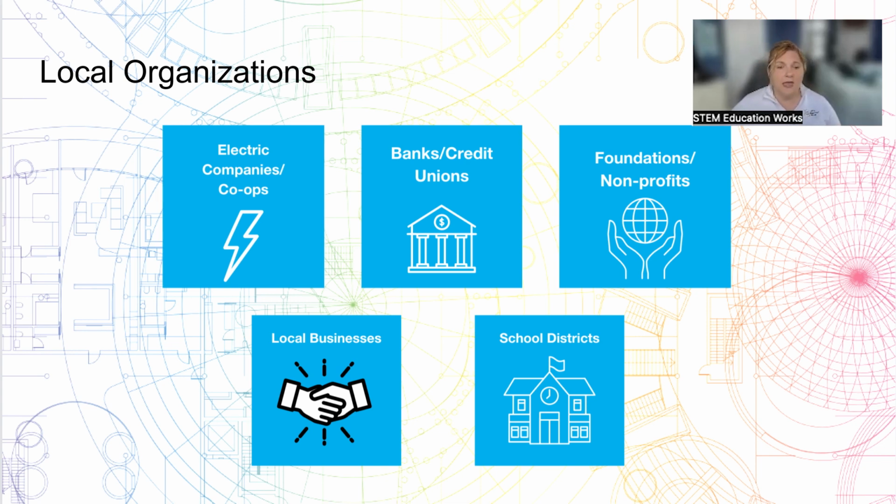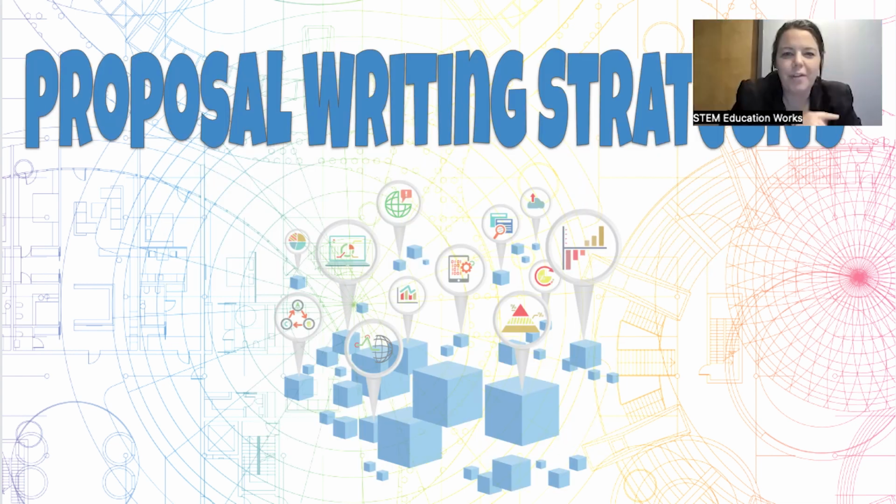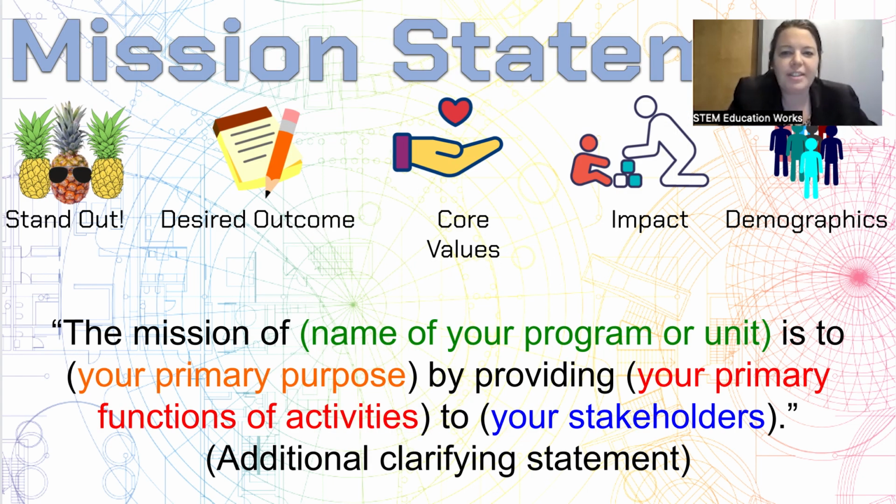So once you've located your source of funding, it's time to actually write the proposal. Chauntée? All right, so we're going to go over just a couple of key strategies for writing your grant to hopefully help you feel inspired. Next slide for me. Typically the first thing that is going to be read is your mission statement.